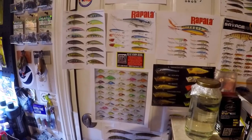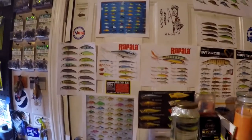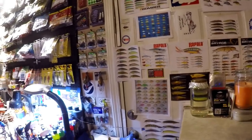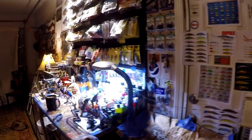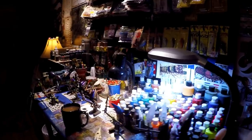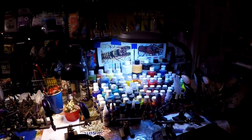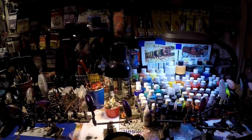One thing that I've learned not to do is take other people's patterns, so don't do that. Come up with your own. If you're doing basics, yeah, everybody does bluegills. There's tons of craw patterns out there, but try and make it unique. Try and make it you. Try and make it like nobody else does it, because if you can do that, then you're getting somewhere.